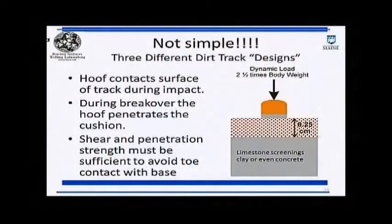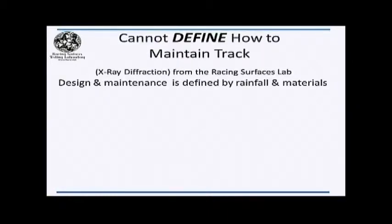It's also not simple. I mentioned the regional variation in this. There are 3 different dirt track designs. The hoof contacts the surface during impact. During breakover, it toes down, it goes into the surface. And then, like I mentioned, it has to be able to support it during that entire process. But keep in mind, there's 3 different designs.